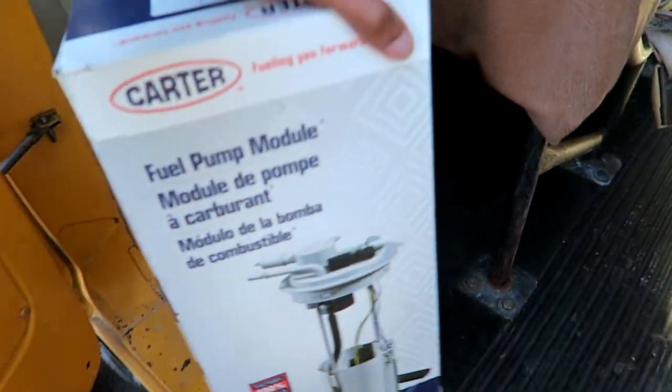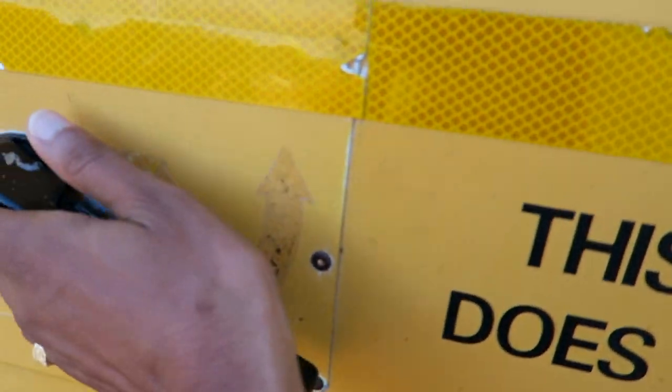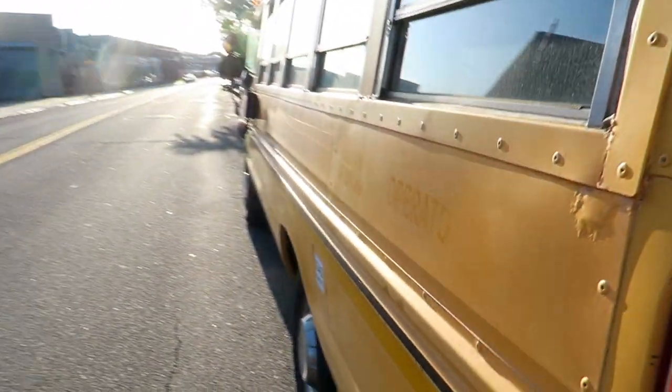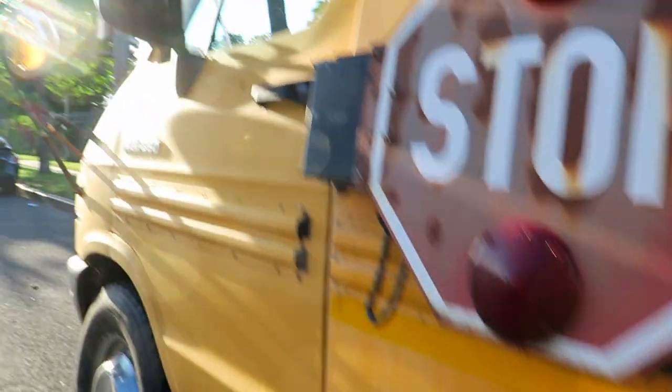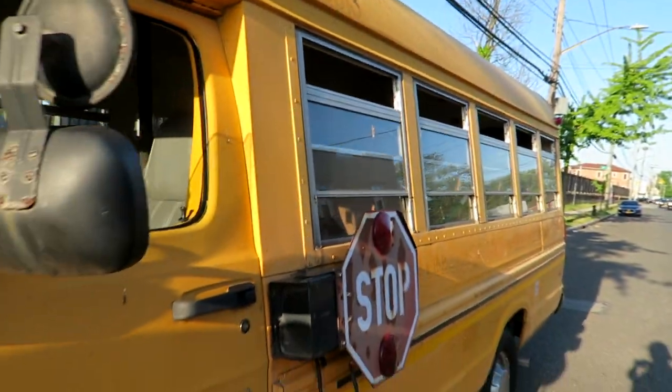And then the bus has a new fuel pump. I cut the hole in the floor so that way it was easier to install the fuel pump, so that way you didn't have to drop the gas tank. It got a little rust up here, but that's nothing. Then also there's some rust over here and over here. Yo, let me know, man.